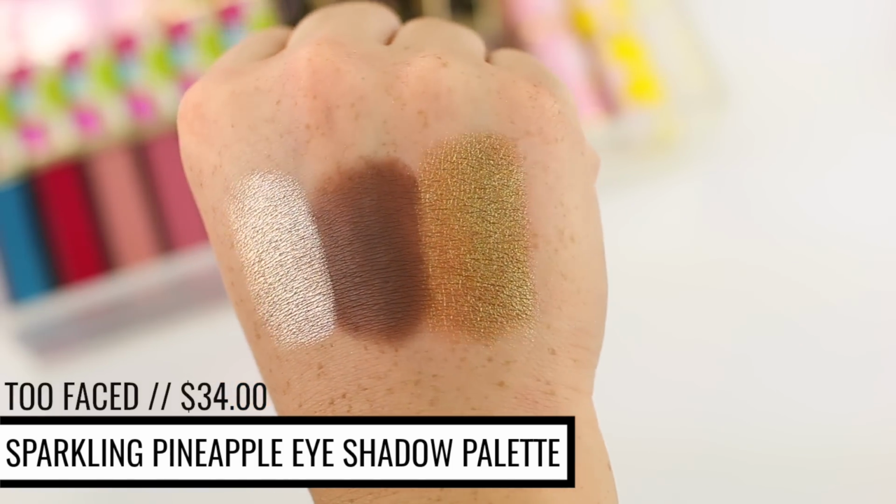This color right here is great as a brow bone highlight to set the lid, or to use as an inner corner brightening shade. This color right here is a pretty matte warm brown that I love using as a transition or in the crease. I am wearing that one as a transition color today. And then this darker brown right here, which I'm using in the outer corner and also in the crease just to make the look a little bit darker and dramatic.